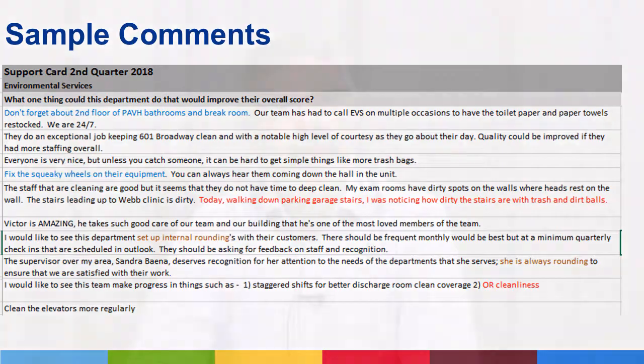So I think if I were to sum up, if you're going to do scorecards internally, try and make sure that you ask for the most specific answers you can when it comes to comments. We've had comments like, my trash can's not emptied often enough. We're a 500-bed hospital with 18 clinics. Whose trash can was not emptied? So again, I need to know which building, what time, what shift.